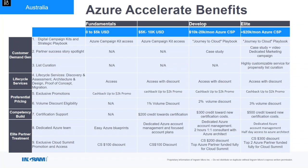With the preferential pricing, we will offer you access to promotions, exclusive promos. So for example, you may have already been familiar with our $2,000 cashback promo. That will continue. You certainly don't lose out there. We will continue to make those investments. But also as you grow, we will then offer you volume discounts.